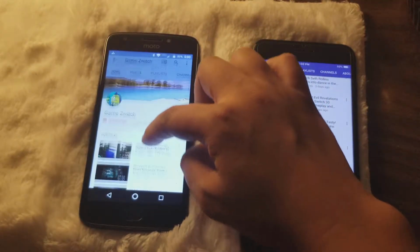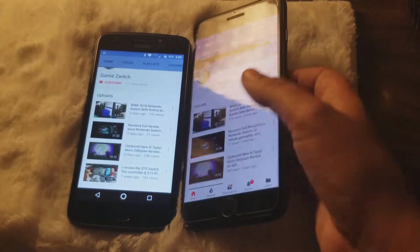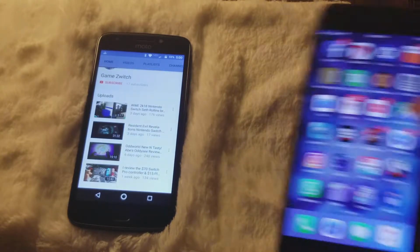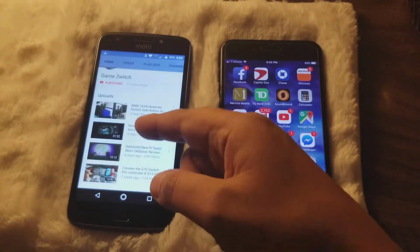So there's my page. I'm going to just do a quick comparison. I'm going to exit out of all applications. Oh, this is kind of annoying on the iPhone. You got to go one by one, but that's fine. Alright. So everything is out. See? No applications. This one was just turned on.